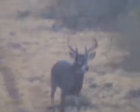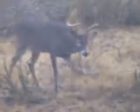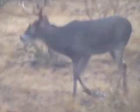You're getting ready to see a picture of a nice little 9-point coming into the picture. Call him Split Ear. I've watched this deer for 2 years now. He's got a split on his left ear. You can see when he turns it just a certain way, you can see the split. He comes running in, he hears all the commotion that's going on, and he comes in to take a look and see what's happening. And he's immediately confronted by this big 8-point and gets run out of the country.